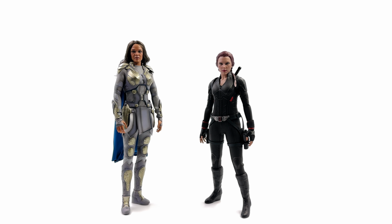Say you're thinking about putting together an A-Force display from Avengers Endgame, and you're wondering, how does this Valkyrie scale next to a female Hot Toys character? Unfortunately, not well. Hot Toys' female figures just run way too small. So alongside Valkyrie, I just think Black Widow's nowhere near tall enough.